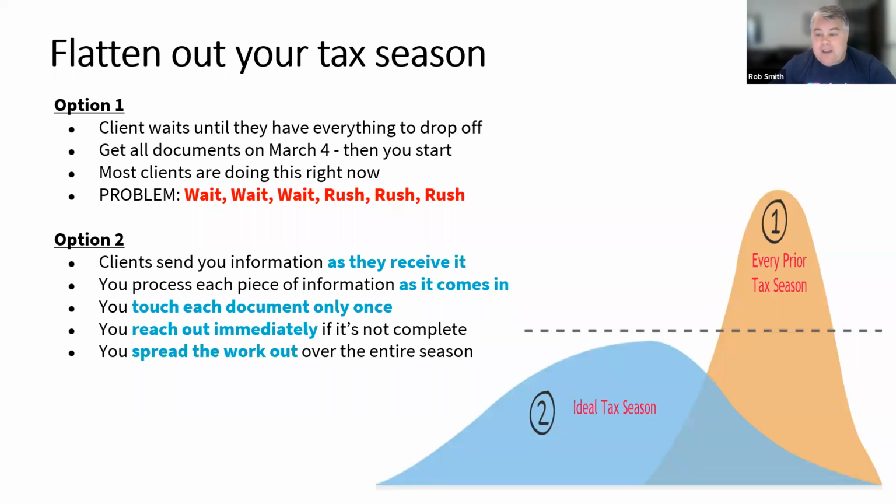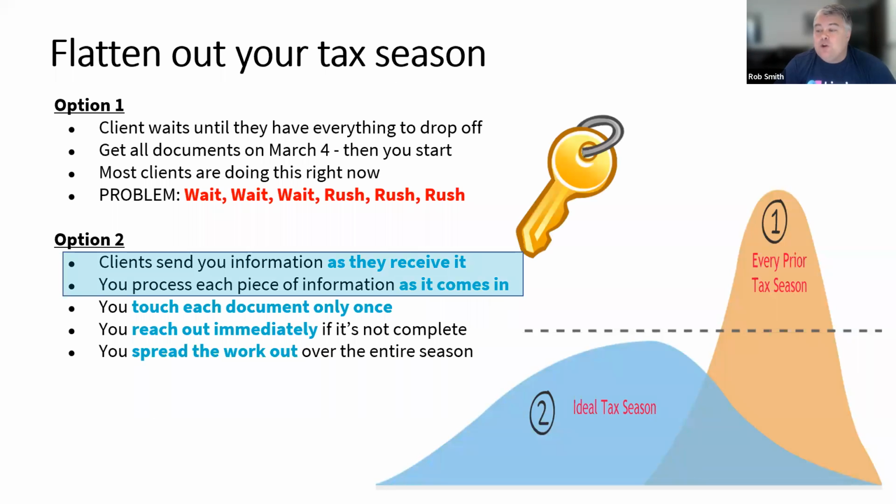Okay, and you're going to spread the work out. This is how you're going to work. But the key is that the clients need to send you the information as soon as possible, and you've got to do it as it comes in. Okay. And in this case right here, you can use whatever you want, but we recommend you use the Listio information queue. Think of Getting Things Done.